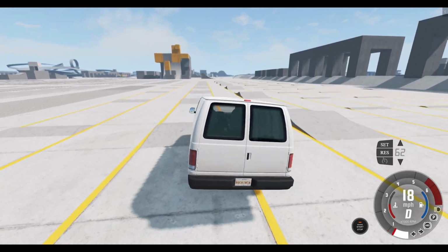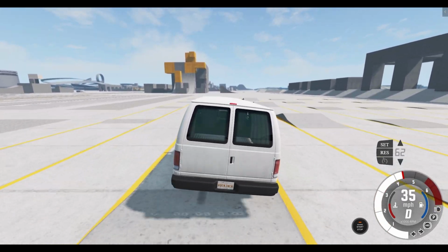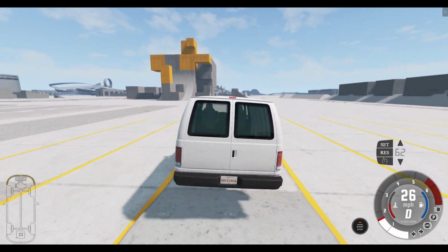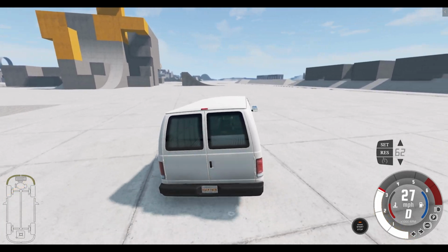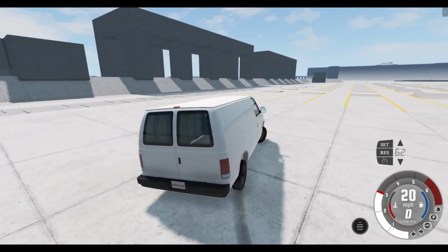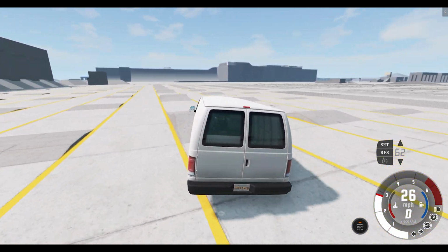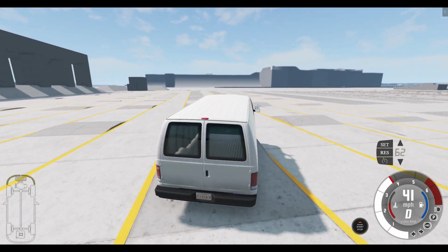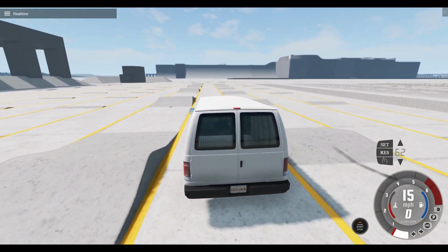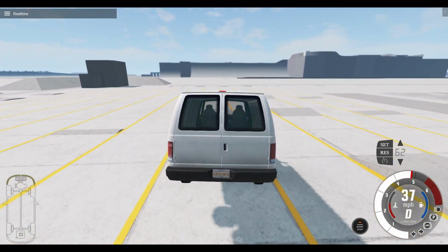Now granted, this van is probably going to be more suitable when it's fully loaded, so I'm not sure how the suspension is going to react when it's got nothing in there and yet it's being bounced around. In fact, it already feels like we're leaning a little bit to one side. As you can see, the rear end loves to bounce back up when it comes down.